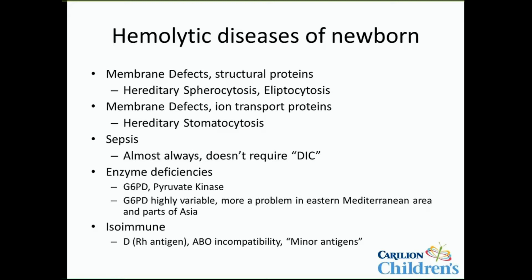We can also see a similar kind of problem with ABO incompatibility, and we do antibody screens in pregnant women to see if they have antibody to other red blood cell proteins, Kel, Duffy, little c, and the blood bank can often tell you whether this is likely to be a problem for the baby or not, but we will frequently look for evidence of that antibody attached to the baby's red cell.